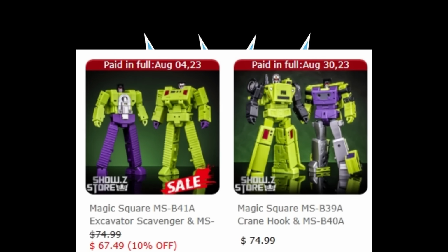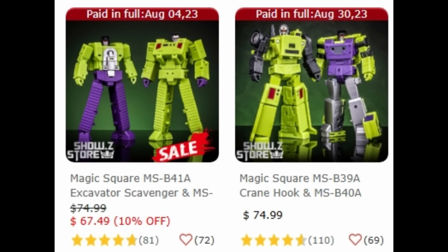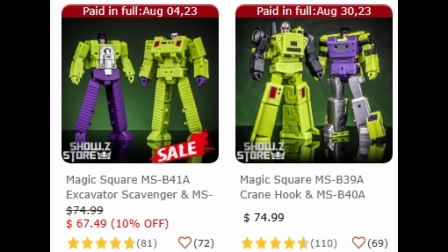Also, it looks like if you want to build this Devastator for Magic Square, then you can get 2 of the 3 sets, but the 3rd set's sold out. So that does kind of suck, but you've got a sale on 1, and it's like $7 off.